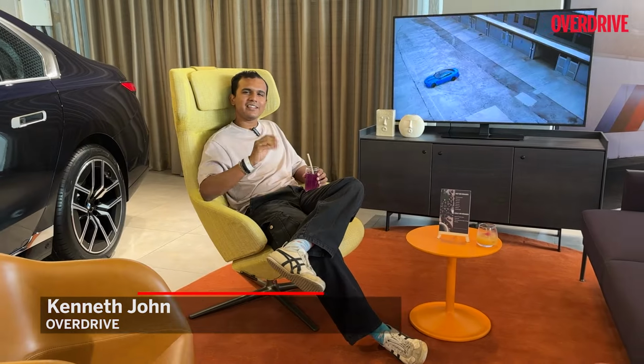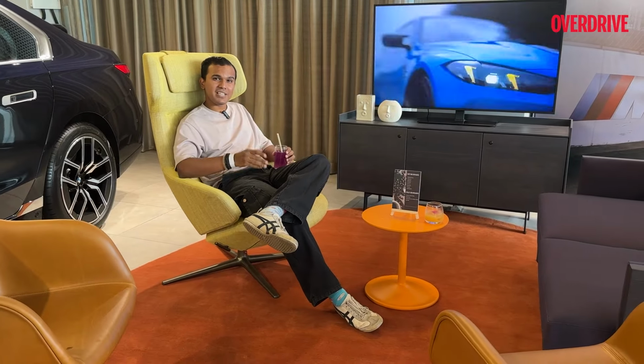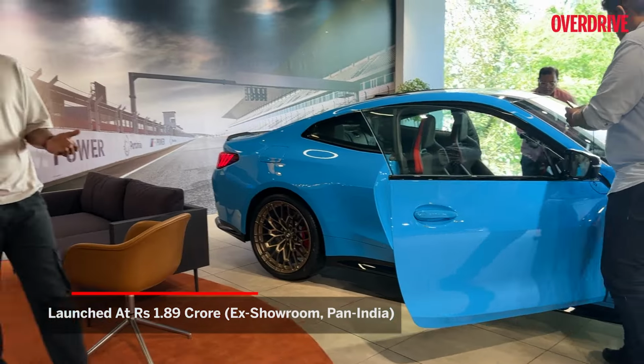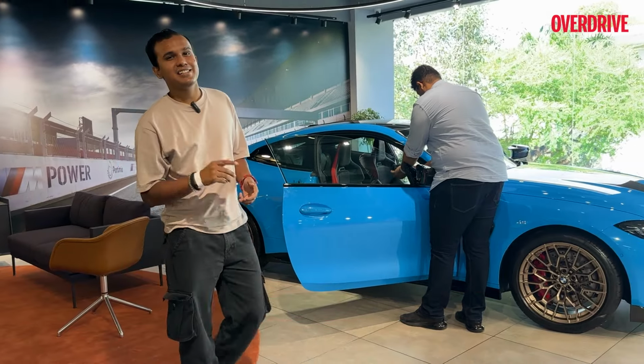So I'm at the BMW Infinity showroom in Mumbai, and the Retail Next strategy has just started for BMW. That means BMW and Mini cars under one roof. But the most exciting bit here is the new BMW M4 CS. It's just been launched in India at a price tag of 1.89 crores. It's the first CS model to come to India, and let's take a quick look at it.